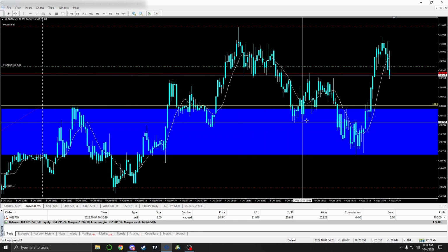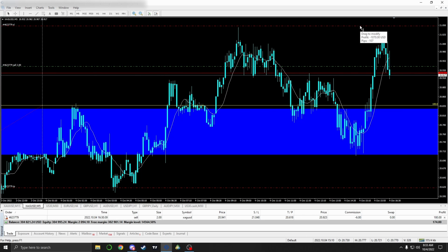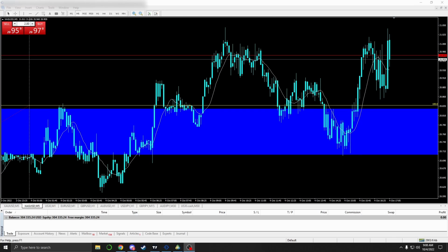This is my full take profit. It's about a 1 to 3 trade. I believe I'm risking 10 pips or 100 pips, however you want to measure that on whatever broker you're on, to about 30. So we'll see how this trade goes, and I'll come back in a little bit whether the trade hits stop or hits take profit.